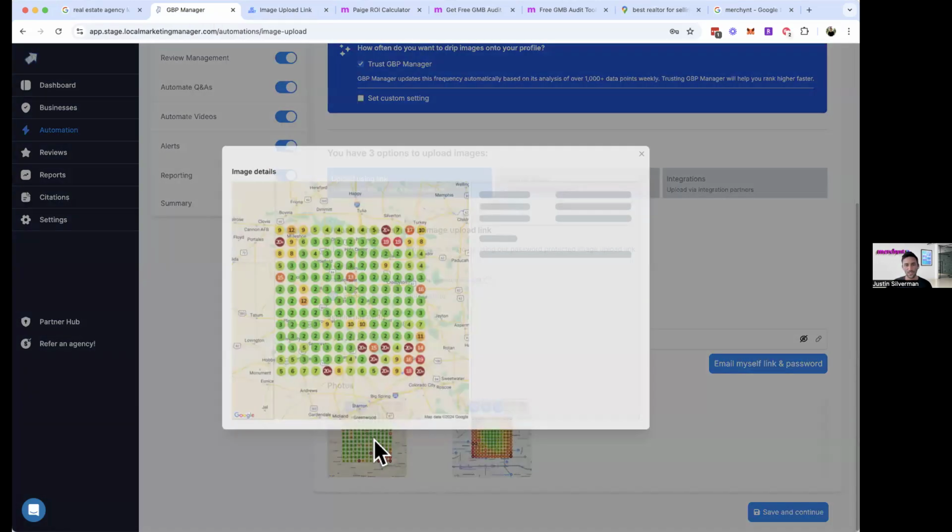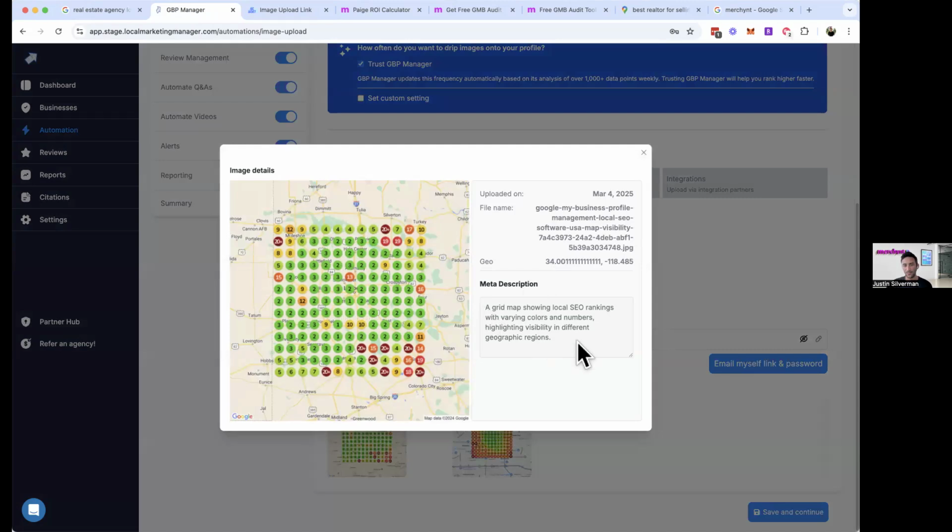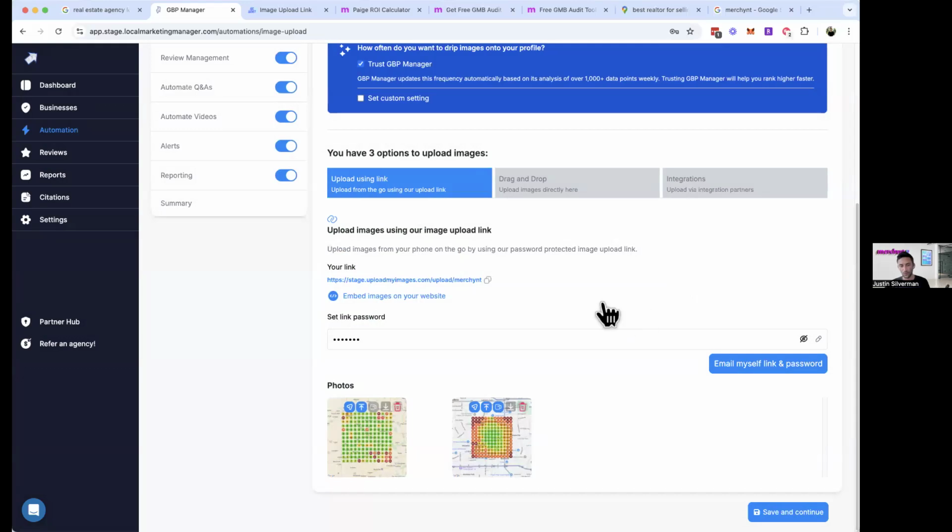And then Paige is going to scan that image, see what it's about, and write a meta description using your target keywords. For example, local SEO is an important keyword for us, so put it in there. It's going to geotag it for the region you're trying to get customers from if your phone didn't automatically do that, and it's also going to rename the file. And then it's going to schedule this image to get uploaded to the Google Business Profile.